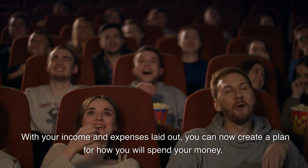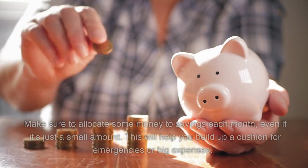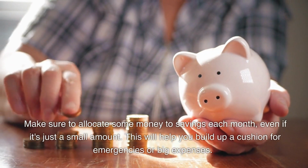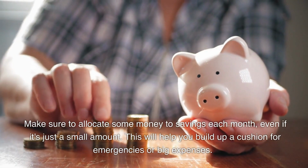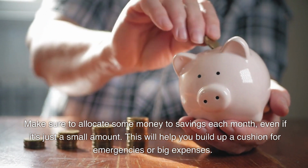With your income and expenses laid out, you can now create a plan for how you will spend your money. Make sure to allocate some money to savings each month, even if it's just a small amount. This will help you build up a cushion for emergencies or big expenses.